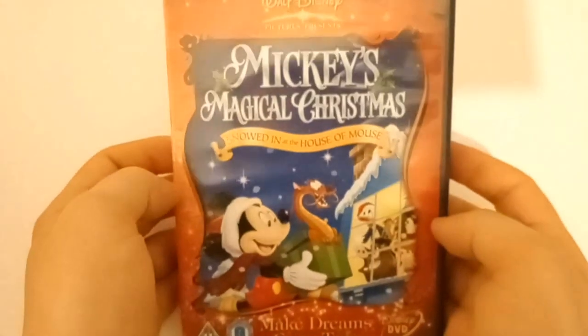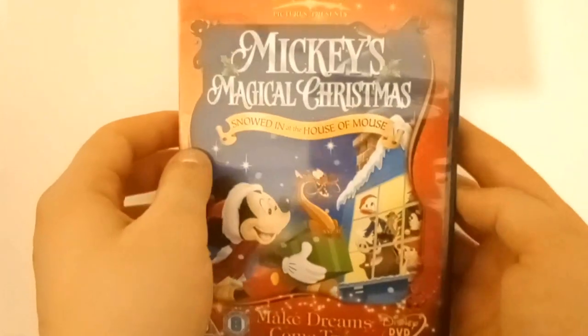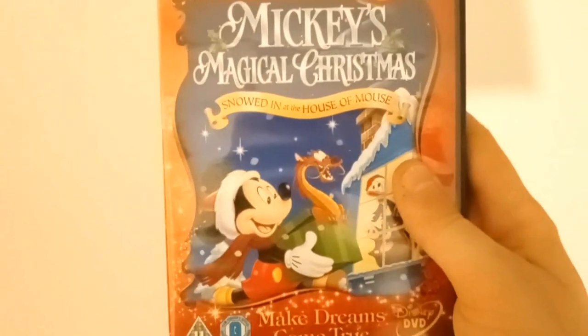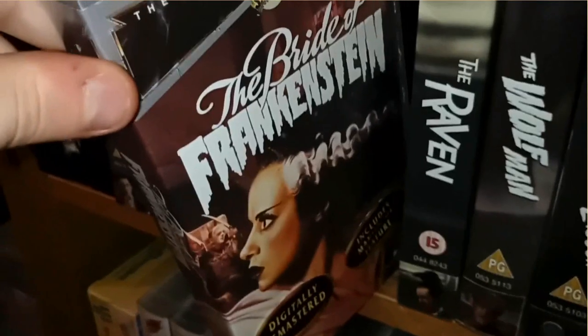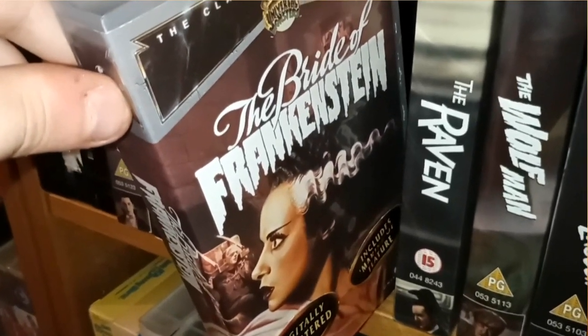There's Mickey's Magical Christmas. So there's no label on this. I might actually swap out the one that's on the DVD shelf with this case. This one looks better, honestly. Because the first one came with stickers, and I hate when stickers come on VHS tapes or DVDs. And yeah, with the Universal Monsters, they came with the stickers about them being digitally remastered, and I don't want that on VHS cases. It ruins the artwork.